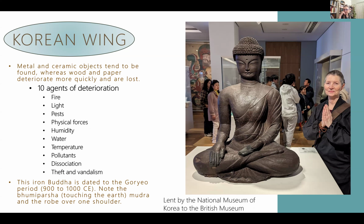So the Korean wing is, as I said, upstairs from the other two Asian wings. And this is an iron Buddha. It's actually not one that belongs to the British Museum. This belongs to the National Museum of Korea, and it was loaned to the British Museum for the purpose of this display that they were doing here. And that's very common. The museums, especially the larger ones, tend to loan their pieces to each other. But this piece is a fairly old one.